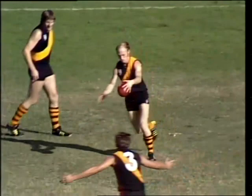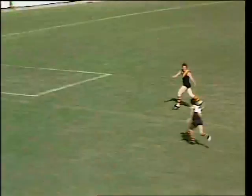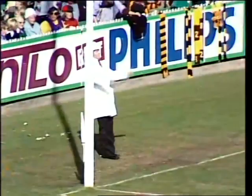Bartlett from the centre circle. Inside of half forward. Hurd's there again with Walter. A big leap at the back by O'Halloran. It's picked up now by Lamb. One bounce into the goal square and Lamb kicks truly.